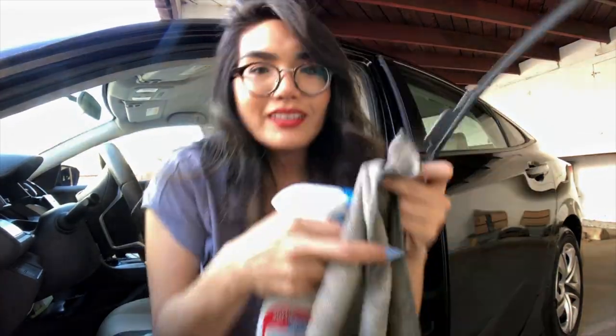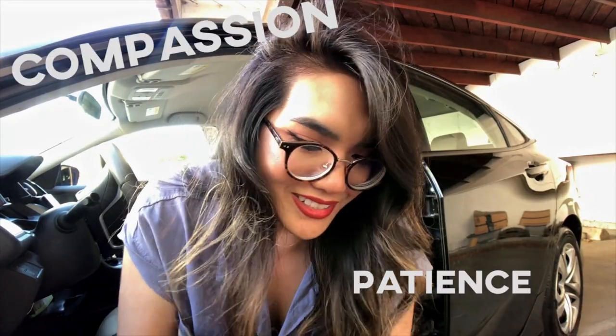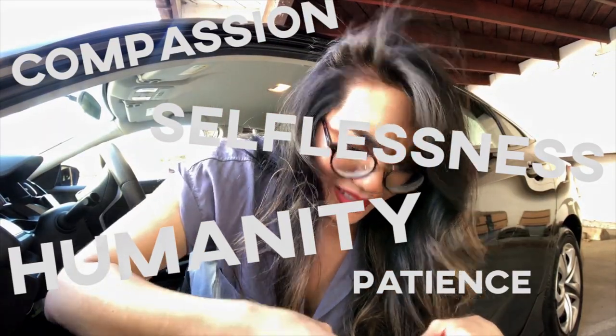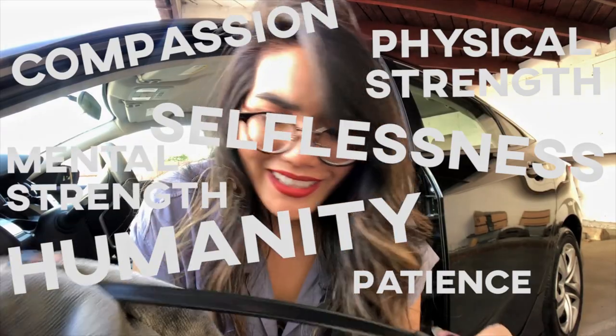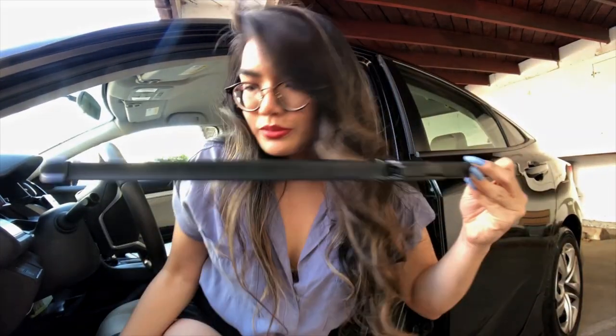How's everyone feeling? How's this pandemic treating you? It's a really weird time, isn't it? I feel like everything is testing you right now. Testing your patience, your compassion and your selflessness and your humanity. You're testing your physical strength, mental strength. I just hope that everyone's doing okay. Sometimes we all just need a little break to take apart our cars. It's actually very relaxing and enjoyable.